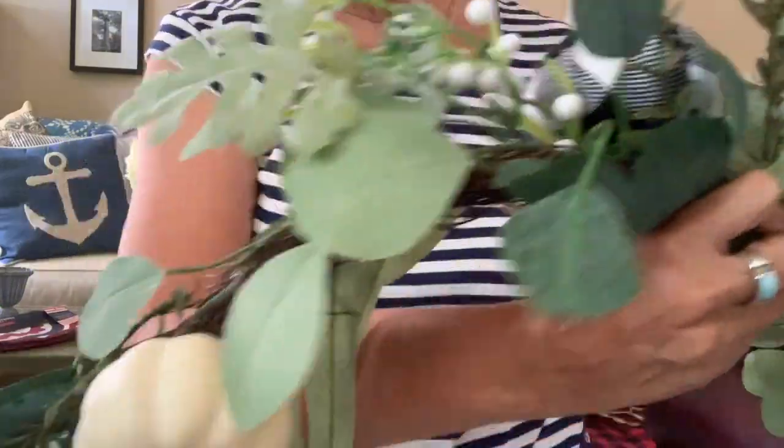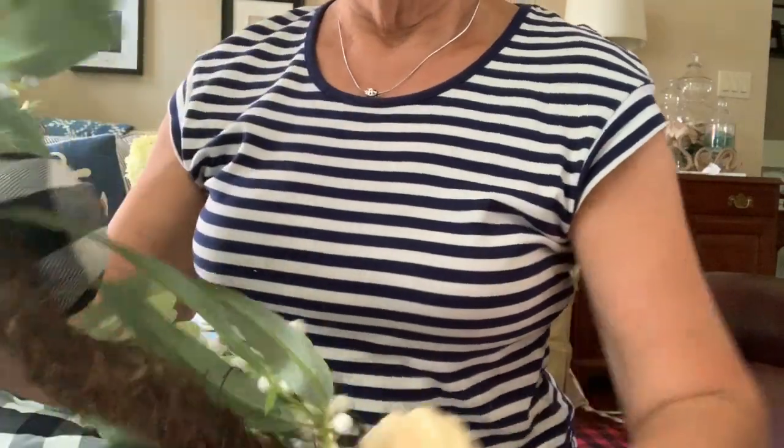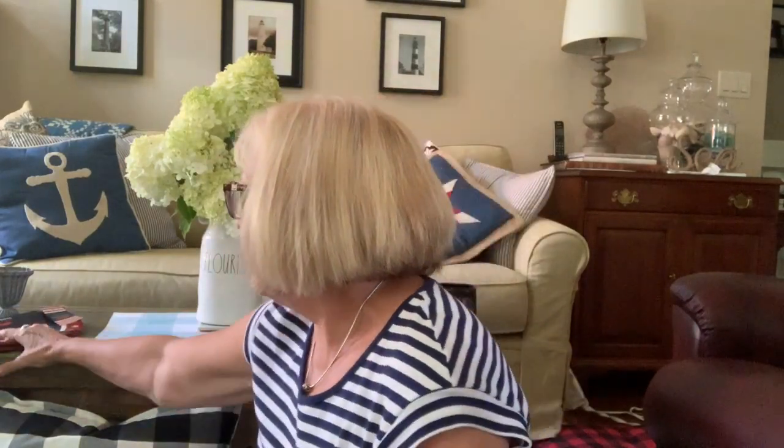I just thought it was so cute, and because I thought it was cute, I figured everybody else would too, and it would sell out. So I went ahead and got it. And when I was at Kirkland's, they of course had all their 4th of July super marked down like 75% off. So I just got this little banner, bunting type banner.